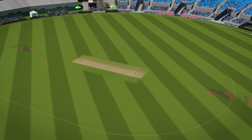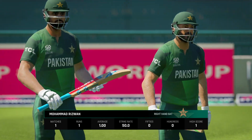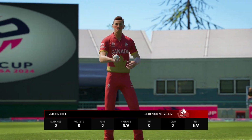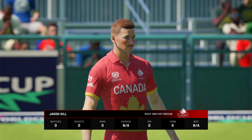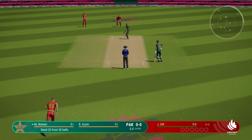I think the openers are going to be pretty confident coming out to bat. It's a small total to chase down, and this should be comfortable. The bowlers are going to need a bit of luck. Here we go. First ball.